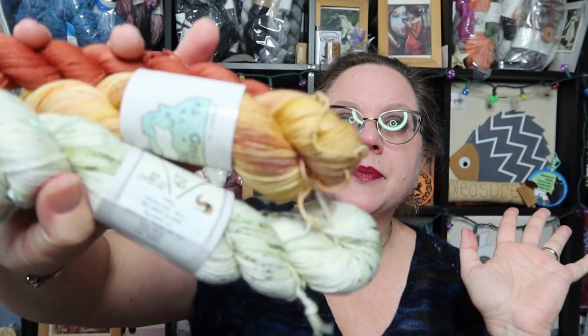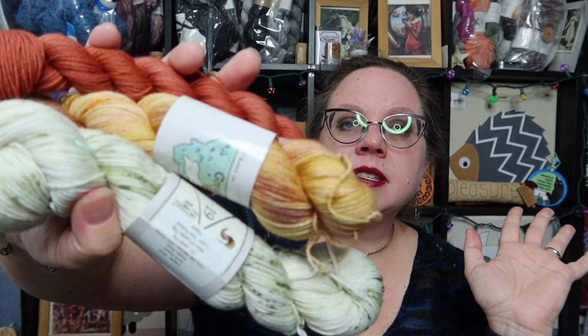It's more peaches. It's always peaches. That's all this year is peaches. Okay, it was blue last month, but yeah. So this is the 250 gram minis with 250 gram half skeins and 1 mini. No clue what I'm going to do with it.